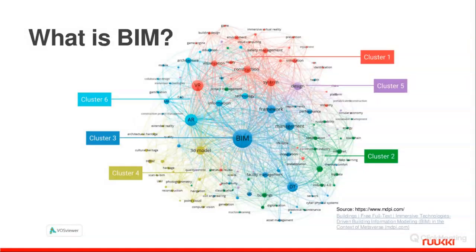If we look at the closest circle, we can see that all the main, I would call, ingredients of BIM are still very important. So we have 3D modeling, information technology, framework, and management, which are the basis of BIM. But what is interesting is that more and more in relationship to BIM, there are mentions of augmented reality, virtual reality, digital twins, and so on. So you can see it's a really complex thing, and just one small description in some standard doesn't clear everything up.